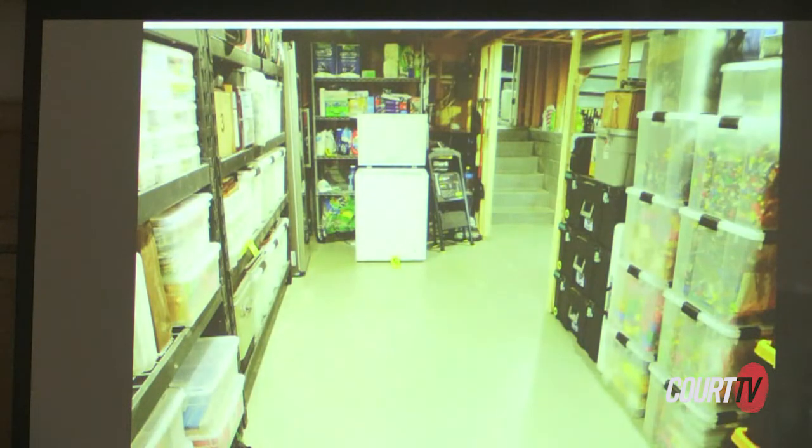Slide 7, what is the jury seeing? Okay, slide 7 is the opposite direction of the previous slides. The previous slides had the camera in the position just this side of that small chest freezer, looking our direction. In this case, this photograph is looking in the opposite direction.